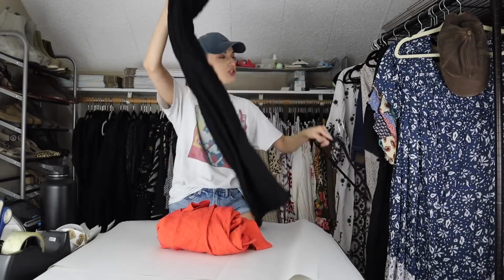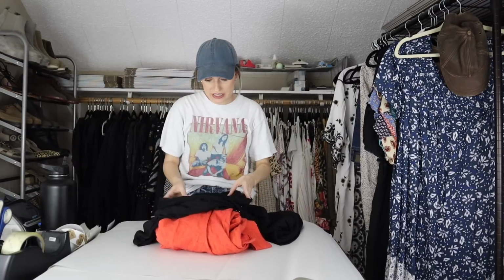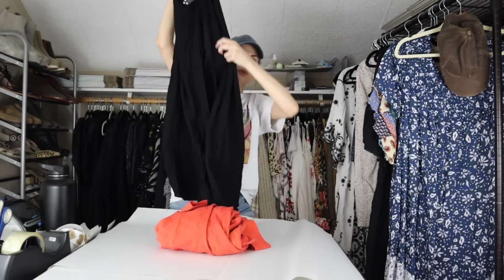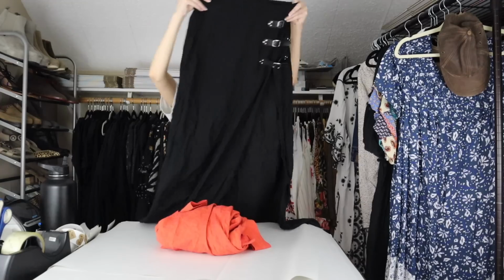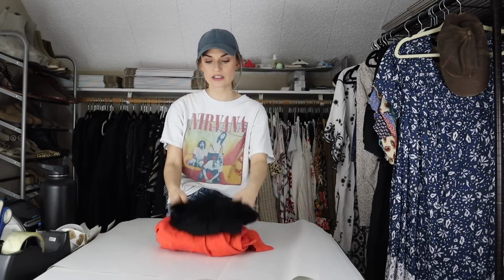This maxi skirt was so popular, it got so many likes. The brand is Widow, which is sold on Doll's Kill. It's a maxi length skirt with a side slit and then some buckle detailing. I wasn't familiar with this brand when I found it at the bins, but the buckle details kind of made me stop. Anything that's gothic or punk looking like this, I always do research on to see if it is sold at Doll's Kill or Hot Topic, and usually those kind of pieces and brands have a high demand to them. And yeah, this was a super popular piece. I looked it up on Poshmark and it's called like the Midnight Hour skirt or something.